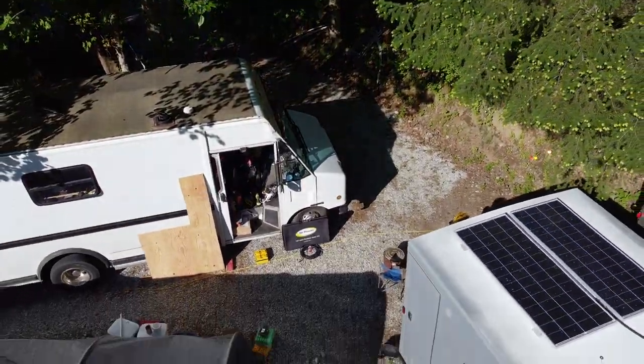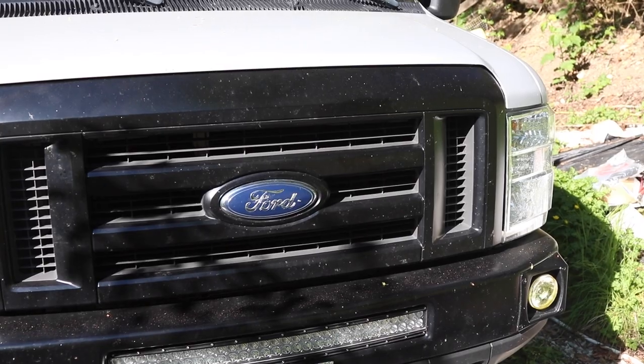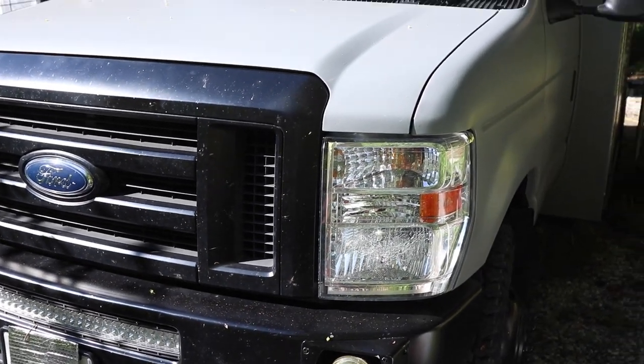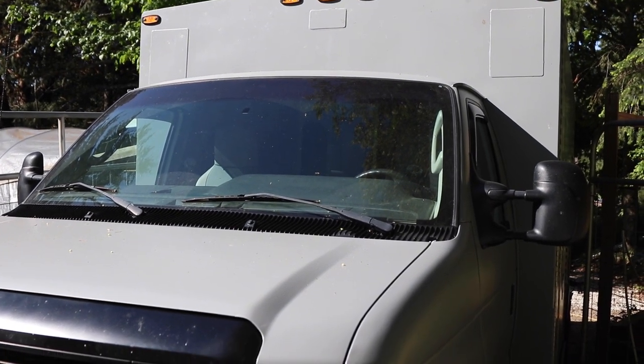What kind of ambulance is this? This is a Braun Chief XL with a Ford E450 front end on it. It was remounted. The box is from 2003. The vehicle is from 2014. An E450, so a 1.5-ton Ford engine, a V10 gas. She's a sexy beast. Yes, she is.